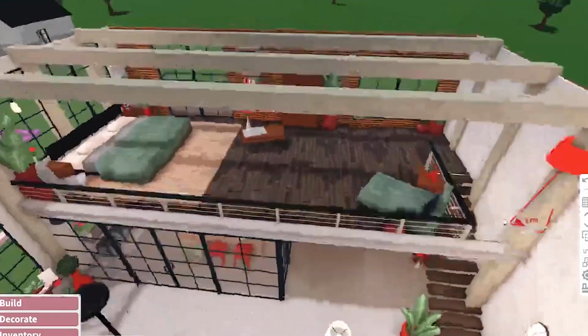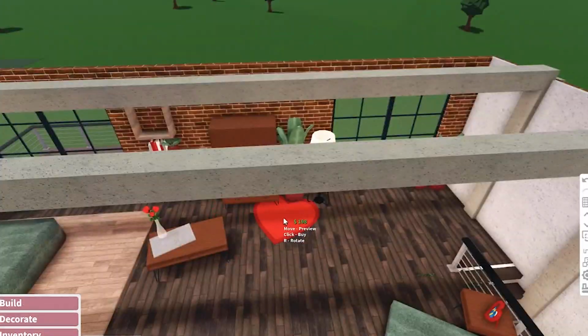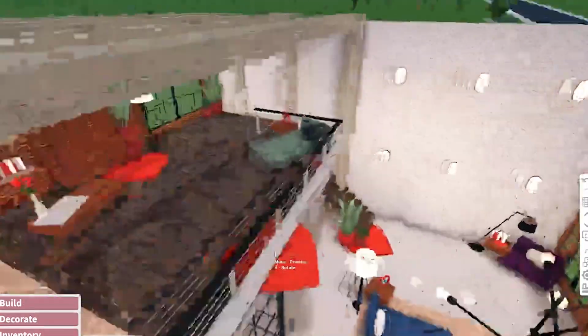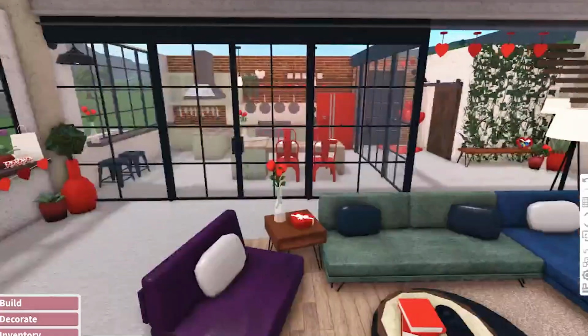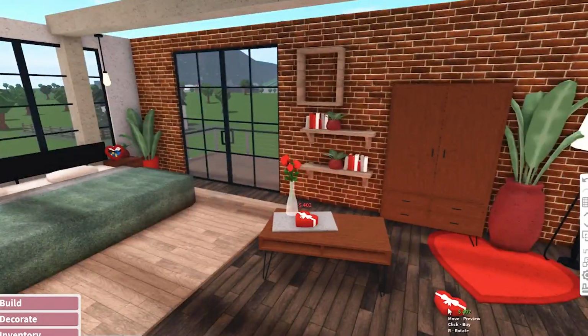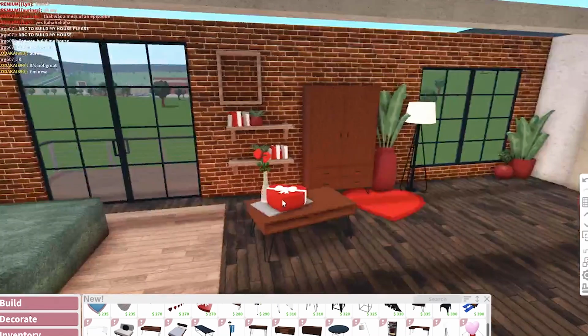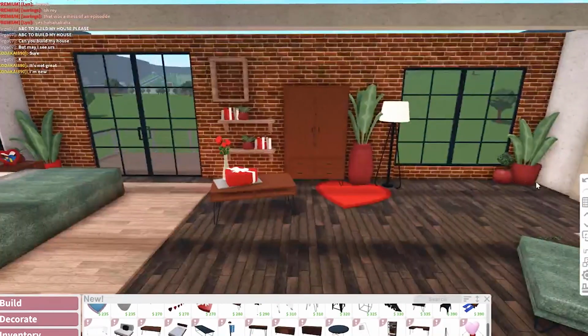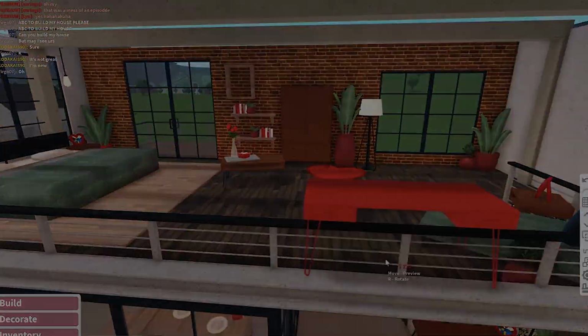After this, I'm going to show you the tour of my build and my friend Aurings' build, and you guys can see which one you like better. They were Valentine's Day themed. They don't have to be really, really Valentine's Day themed because I feel like mine it could be just an apartment with lots of red. So whatever you want to call it. But yeah, let's go into the tours.